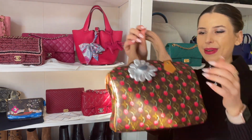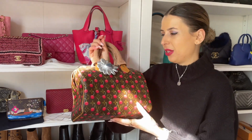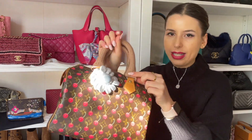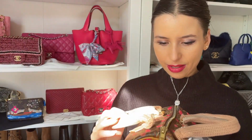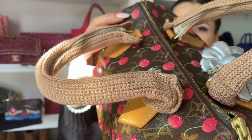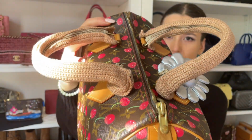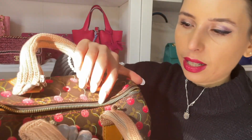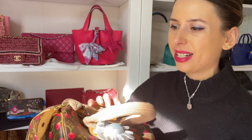With my Cherry Speedy, guys, the only thing that annoys me about it is the fact that it's pre-loved and it shows some signs of wear and tear. You can see here there's a bit of green on the hardware, and the actual zip, I've polished it so many times, but I don't know how to get rid of that slight green tinge on the fabric. I've scrubbed it so much I just can't get it off, and that really irritates me.